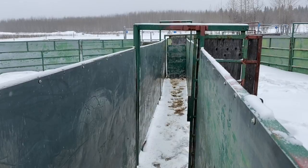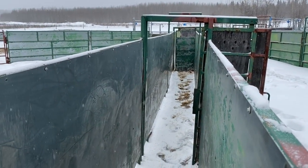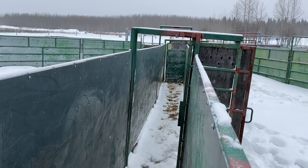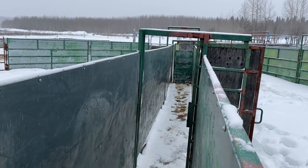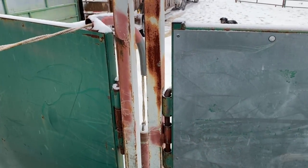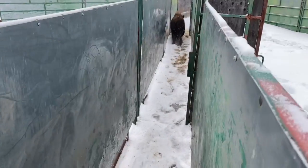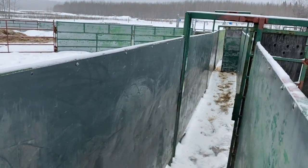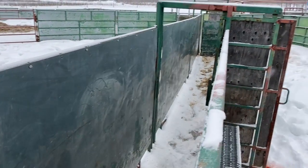Oh, they're coming back. Should we close that gate? Yeah. Close your slider, Rachel. Close it, close it. Yeah. Good job. Here they come. Open it. Open it. Open it. Yep. Good. Close it up. Last one. Woo! Good job, guys.